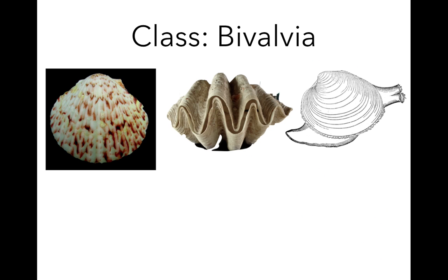Our third class are the bivalves. And bivalvia means having two valves. And the valves are the shells, or the parts of the shell, of these different organisms. So here we have something like a scallop, giant clams, or other types of clams. So oysters, clams, mussels, these are all different types of bivalves.